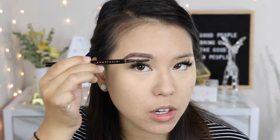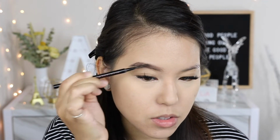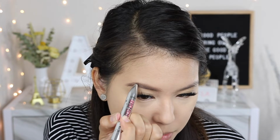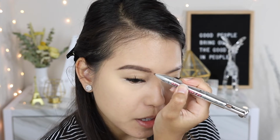So after I put on a shape on my brow, I like to blend it with my spoolie to give it a more natural finish. And then I'm gonna go in and reshape the brow. And it is okay to mess up a little because it's something that you can fix. So using my little Q-tip here to clean it up and then do it again. And then I go back in with the brown lighter shade. And then I like to fake my eyebrow hair on the front.